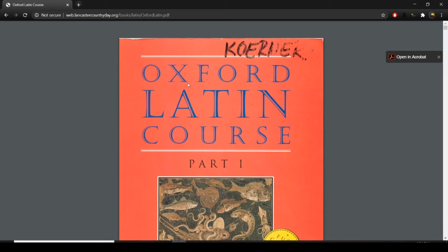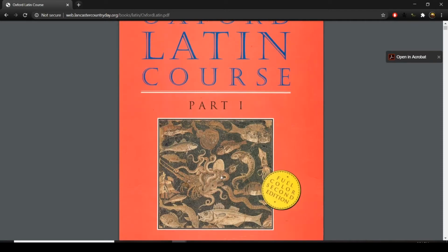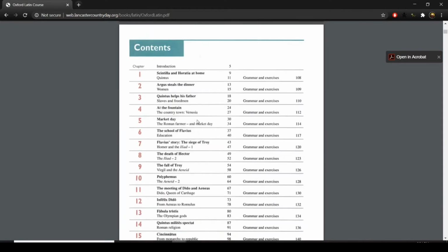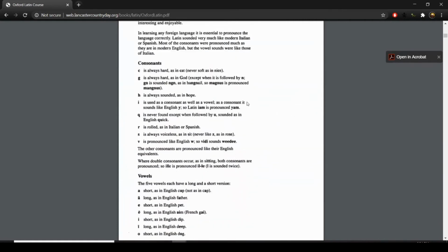This book, the Oxford Latin Course by Maurice Balme and James Morwood, will be our tour guide on your journey through Latin 1. And I know what you're probably thinking, but don't worry, it's going to be in full color. You're going to want to come down here to the intro and skip all that, because this is the important part. This is how to say everything in Latin.